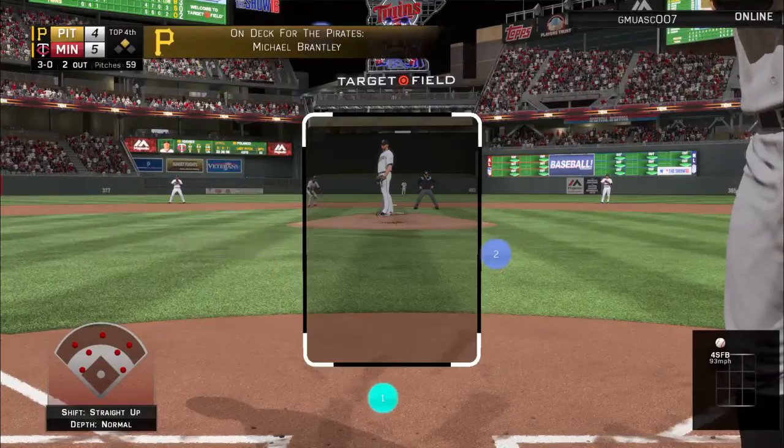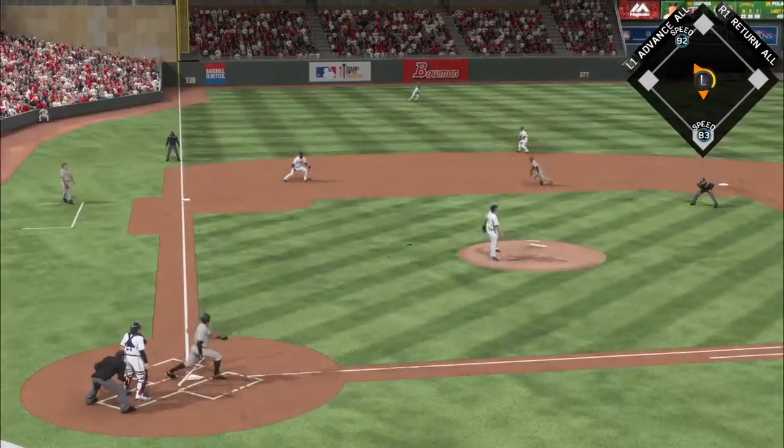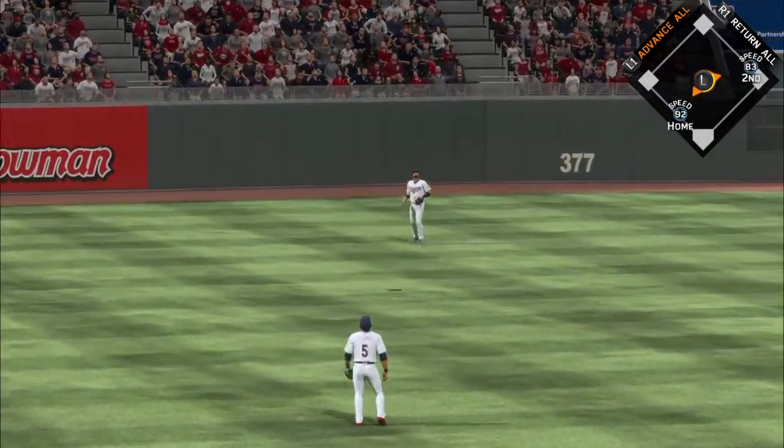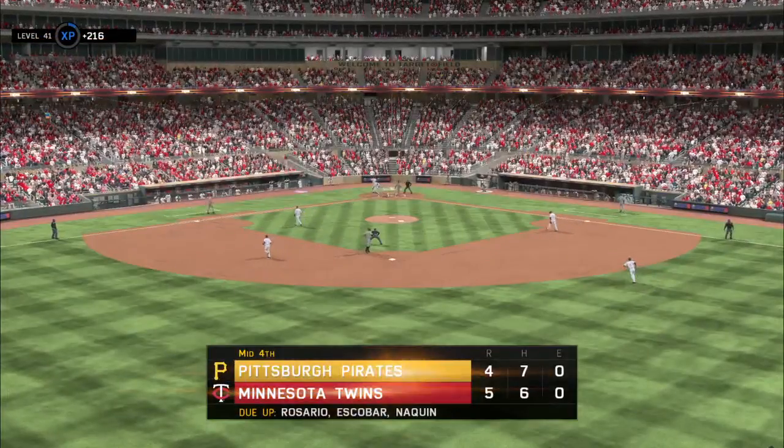4 runs, 7 hits, and no errors so far for the Pirates. Lifted the other way to left center. Rosario is there. Makes the catch, and that'll retire the side.